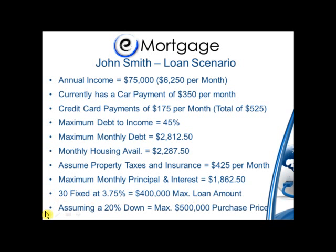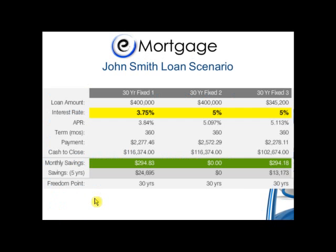So let's assume that the Smiths have a 20% down payment. That would mean that they could afford to purchase a $500,000 home, putting $100,000 down.